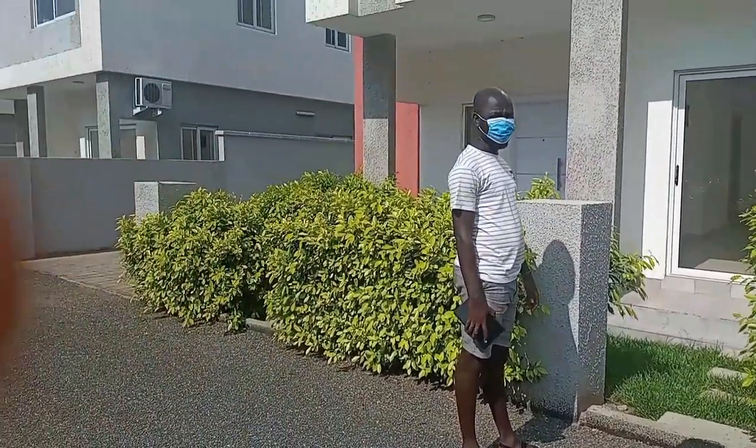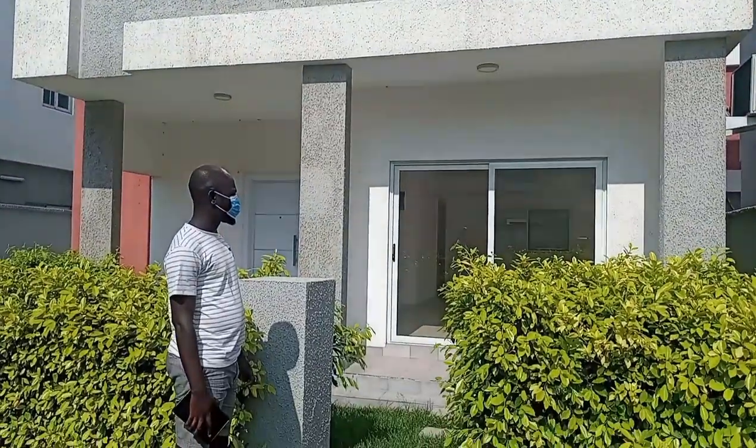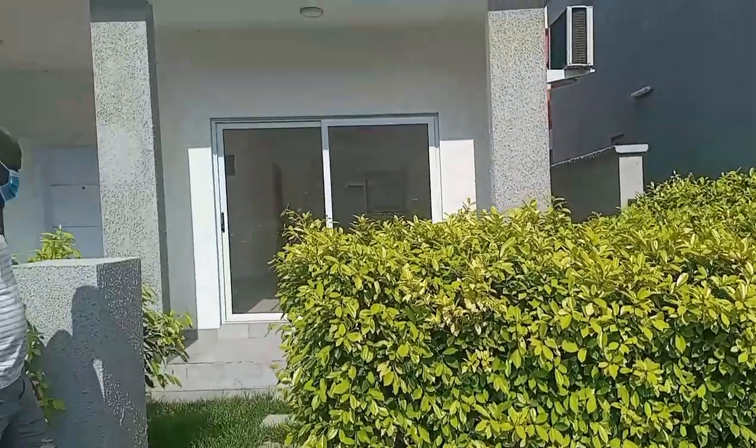But we are putting up similar ones, and it's going for 140,000 USD. So let's have a look at it. It's a nice opportunity. Let's have a look.